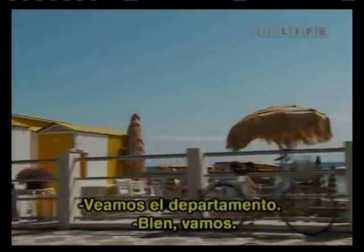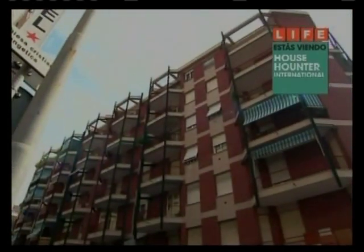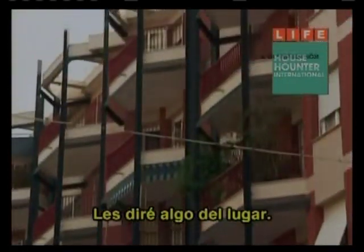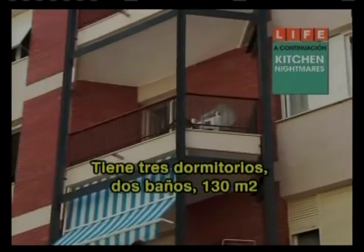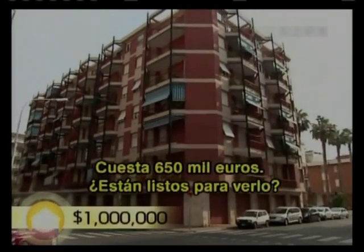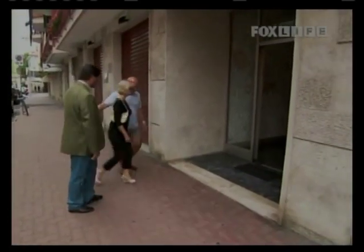Well, let's go take a look at the flat. Okay, let's go. So let me tell you a little bit about the place. It's 3-bedroom, 2-bath, about 130 square meters. And it's at the higher range of your budget, too. It's 650,000 euros. Yeah, sure. So you ready to take a look at the flat now? Yeah, let's go. Come on up. After you, Beverly.